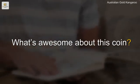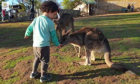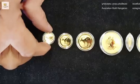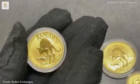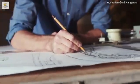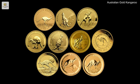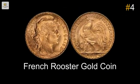What's awesome about this coin? It's more than just a shiny collectible. It's a shout-out to Australia's wildlife and the diverse landscapes where kangaroos roam free. The attention to detail and quality is top-notch, which makes you appreciate the land down under even more. For those who love a blend of art, nature, and a sprinkle of history, these Australian gold kangaroo gold coins are amazing.